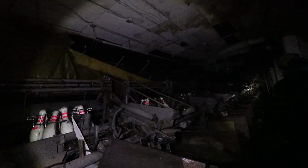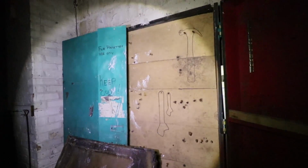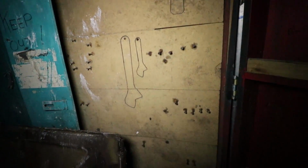Now this is where it collapsed. The entire roof fell in. For pin setter use only, keep out. So this is where they kept all the tools. Yeah. So where's the machine that throws your ball back? It must be under the ice, right? Yeah, because it goes underground.